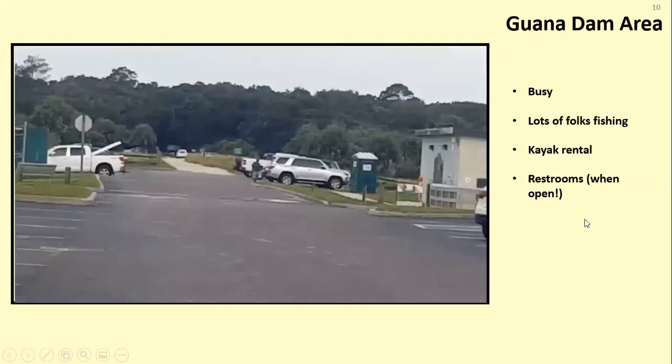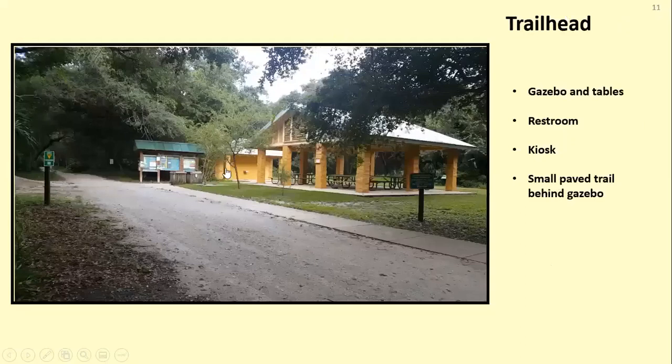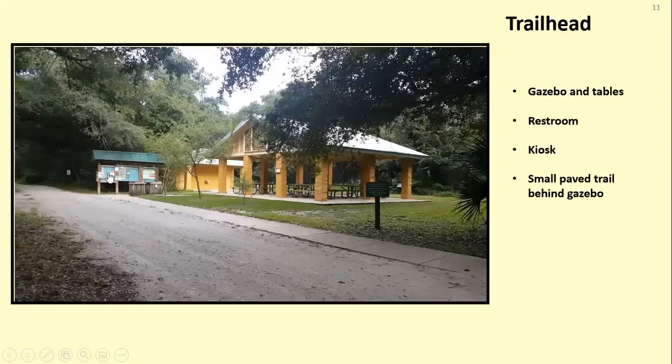I say restrooms when they're open. Restrooms aren't open right now. I don't know whether it's maintenance or COVID or what, but there is a couple of outhouses around down there. This is a trailhead. There's a nice gazebo with picnic tables. Normally restrooms, although those were locked the last time I was there. A kiosk, and you can usually find a map here that somebody will take one and then leave one. Sometimes you'll find a map there. And there's a small little trail back behind the gazebo. Maybe an eighth of a mile, 100, 200 yards or something like that, that's paved. So if you got somebody with wheels, wheelchair, something like that, you can go back there to that trail.